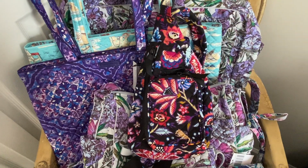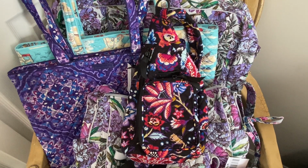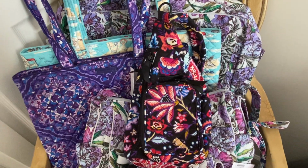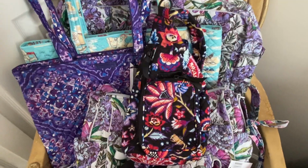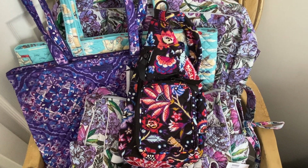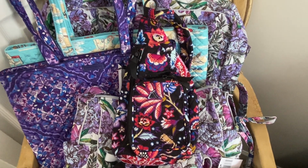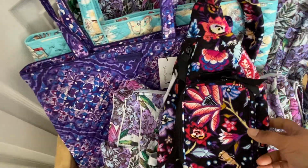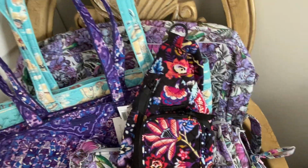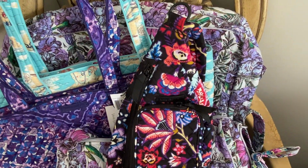Vera does this, same situation with this small Vera tote versus the regular size Vera tote. I feel the same way about the mini sling versus the sling. Like the sling backpack, I do have one of those, and it's big. That one feels so big, and then the mini feels so small. It's like no happy medium. And of course I haven't carried this yet, so I don't know.